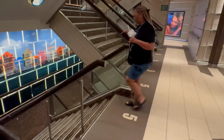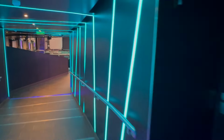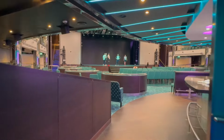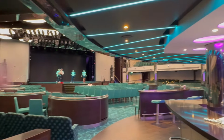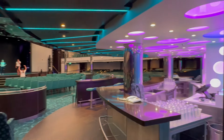All right, so we are going to go down to deck 4 now. We're coming close to the end of this tour. We still got a little ways to go though, and this is the main level of the theater. I'm gonna walk down here. They were getting ready to do a rehearsal, the playlist cast, so I don't want to bother them too much, but you get a decent view there, and there's the bar on the main level there.